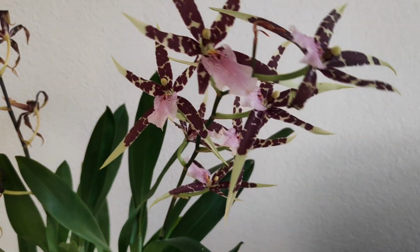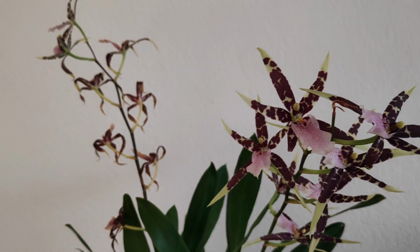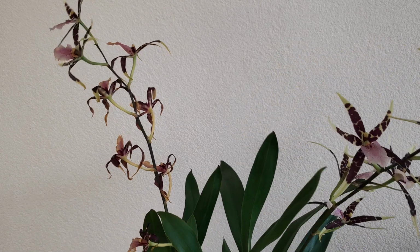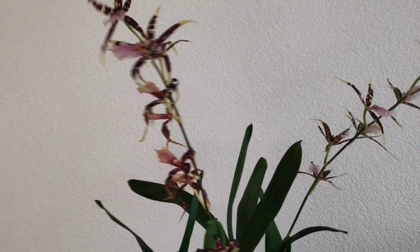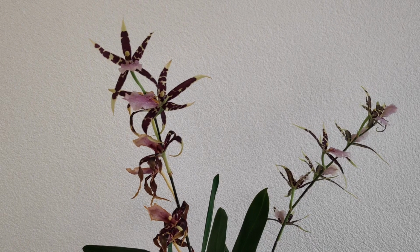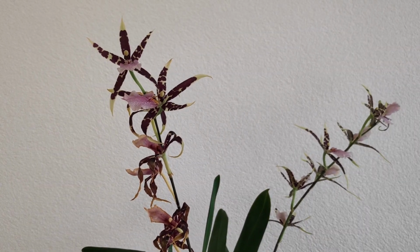Now it has bloomed with 2 spikes. The other one's back there. But the other spike is actually already wilting. It started wilting literally the day after I got it, which is a common thing with orchids that you buy in the supermarket, especially if it doesn't have any buds left.